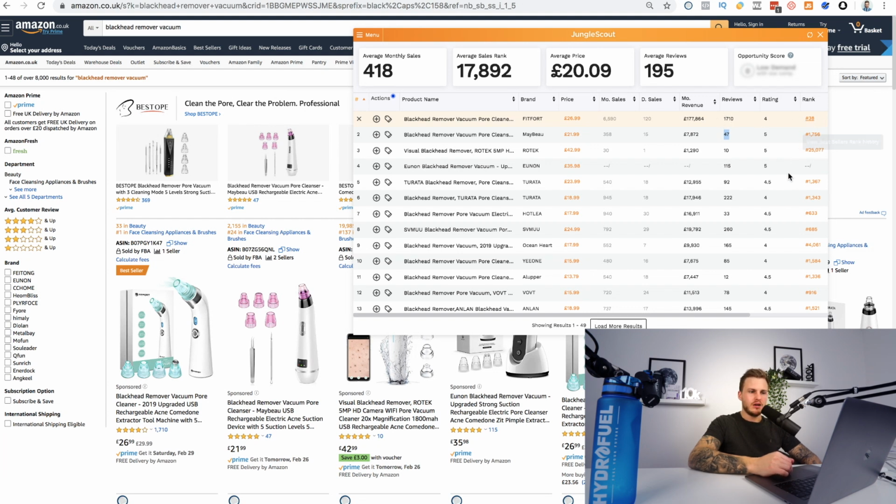It's crazy. So the reason why I picked this product is that, again, it's going to be a little bit more expensive to buy because it is going to be a higher cost product. There is opportunity, okay, because there's people that have under 100 reviews and are selling some good amounts, and all you have to do is just outsell them, out-review them, out-brand them, out-market them.